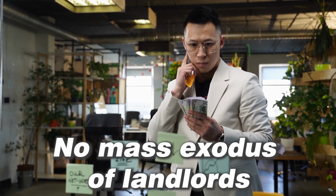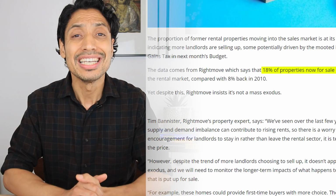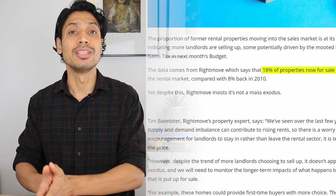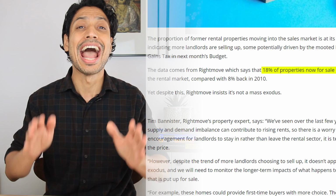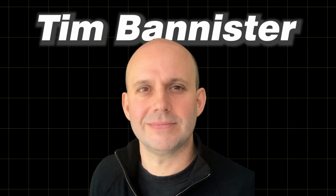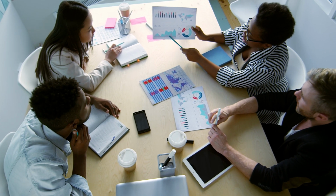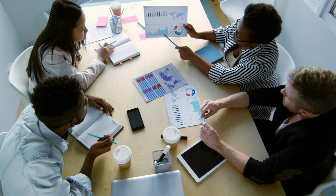Some landlords are selling up, but there certainly isn't a mass exodus. While Rightmove does report a record 18% of sales of properties that were once rental properties, and this is an 8% increase from 2010. But this is mainly influenced, of course, by those smaller landlords' concerns with regulations and taxes. Despite this, experts like Tim Bannister from Rightmove say not a mass exodus, though there are concerns about long-term effects on tenants if landlords keep selling.